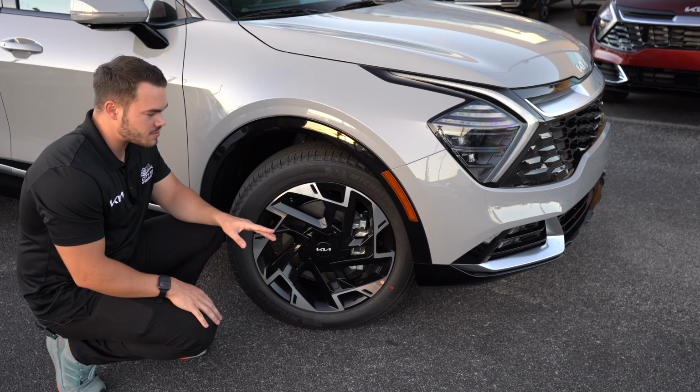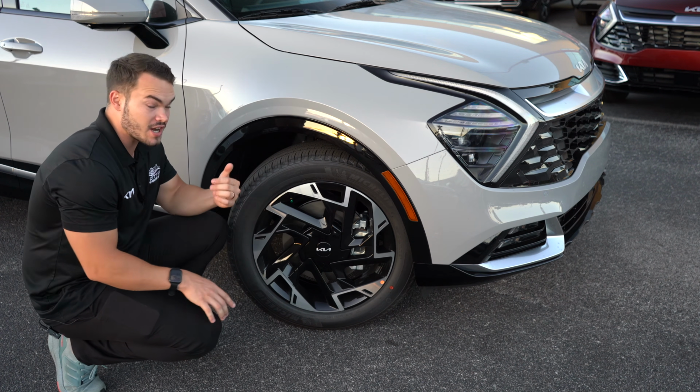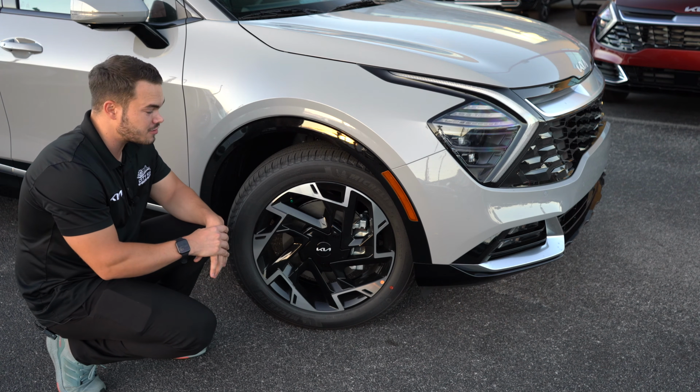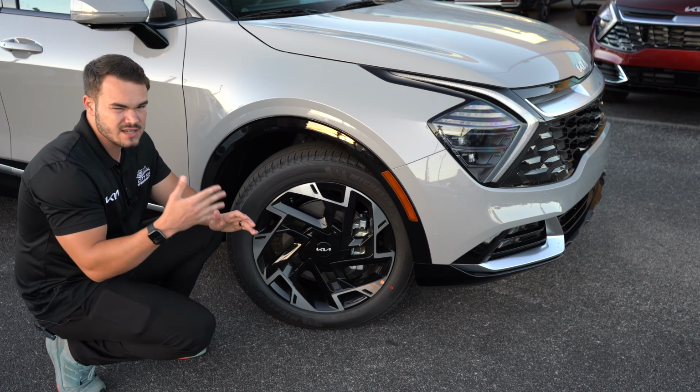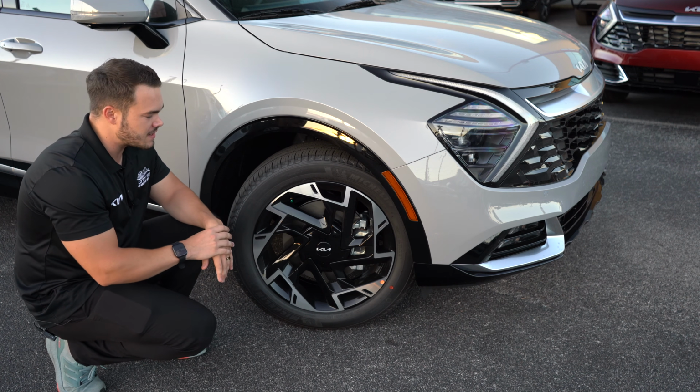Now, on the SX Prestige, you are gonna have a 19-inch wheel here. It's kind of a saw blade design, which I personally love. As far as customer feedback from people who have actually looked at these in person, they love them too. So kind of give me your comments down in the comment section below. I'm curious to know what you guys think.